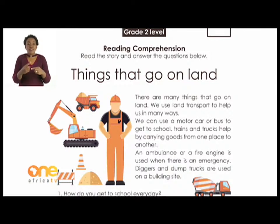Things that go on land. That's our title for the comprehension. There are many things that go on land. We use land transport to help us in many ways. We can use a motor car or bus to get to school. Trains and trucks help by carrying goods from one place to another. An ambulance or a fire engine is used when there is an emergency. Diggers and dump trucks are used on a building site.